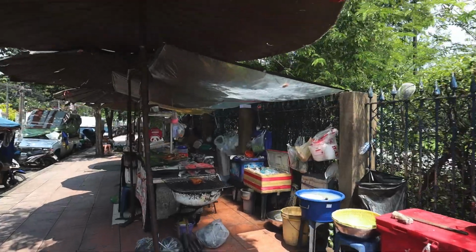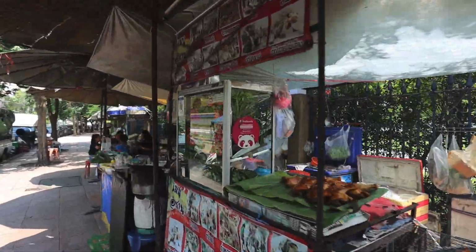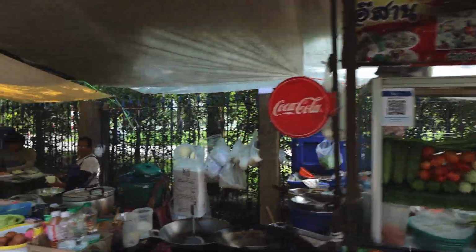So there's some vendors set up out here as well. It smells really good. Got some chicken on the grill.